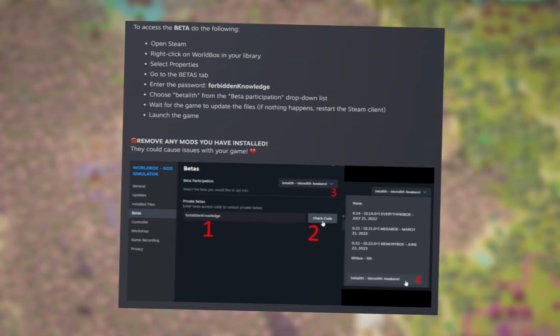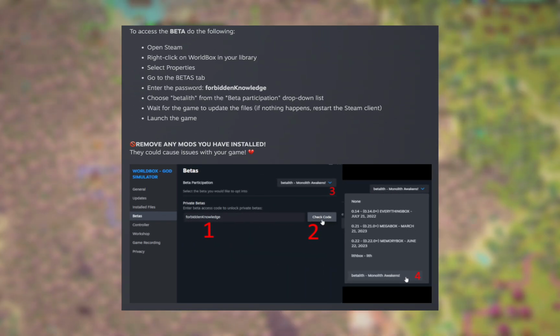Alright guys, if you're on Steam, to access the beta, you have to do the following. Open Steam, right click on Roblox in your library, select properties, go to the betas tab, enter the password Forbidden Knowledge, choose the beta from the beta selection drop down list. Wait for the game to update the files. If nothing happens, restart the Steam client and launch the game.